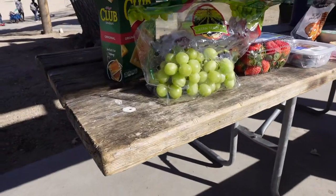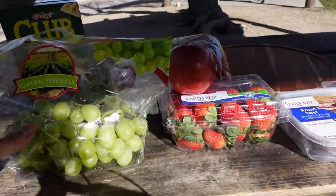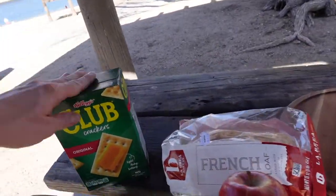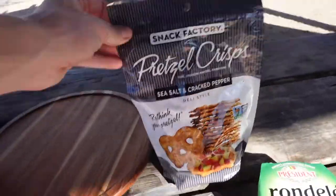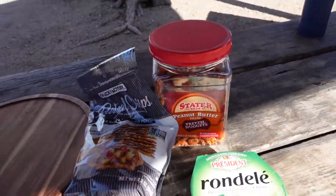Woo! All right, here's the spread right here. We got our grapes, we got our strawberries and apple, got our crackers, bread, pretzel crackers for meat, and peanut butter pretzels.